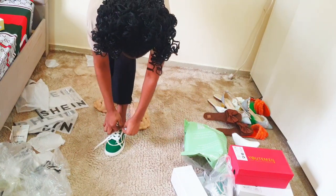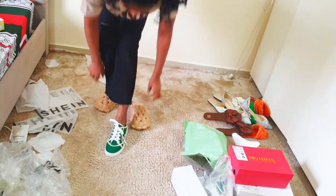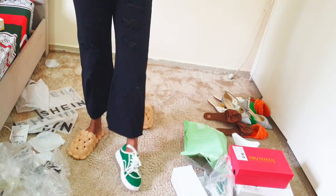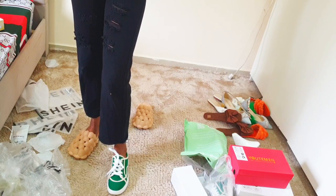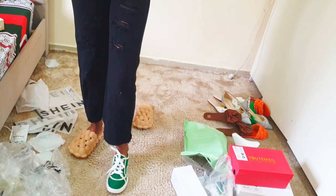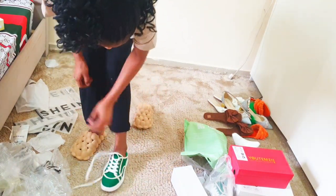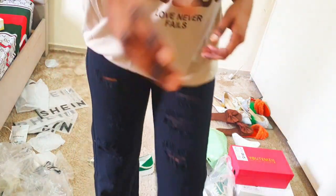The shoes are really nice, but there's a bird there. Look at the shoe. I like the shoes, but it's bigger. It's not too good, like the way I expected. But it's okay. It's cool. It's nice. It's beautiful. It's okay. Anyways, let me wear my shoes, my crop top shoes.